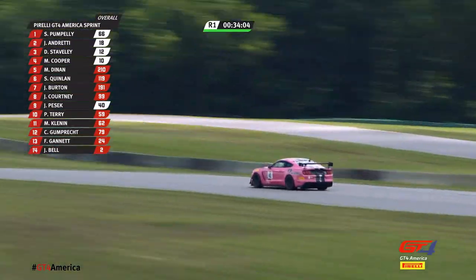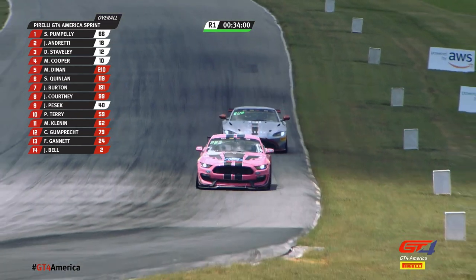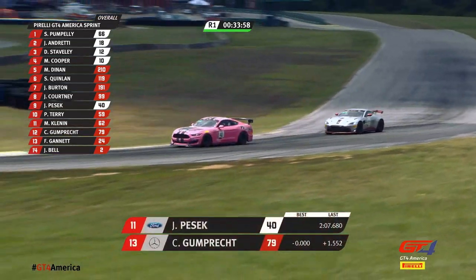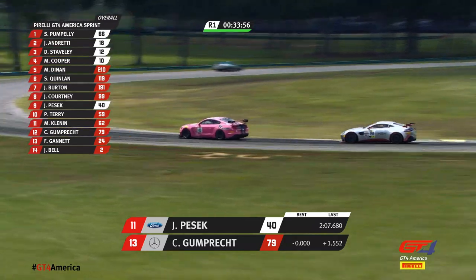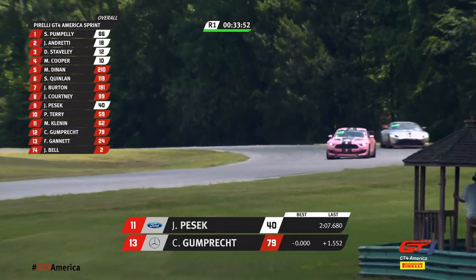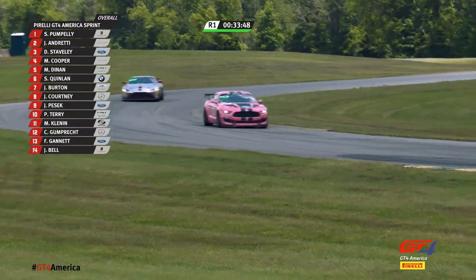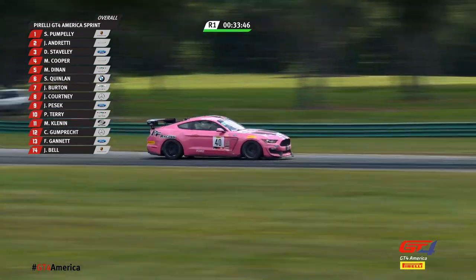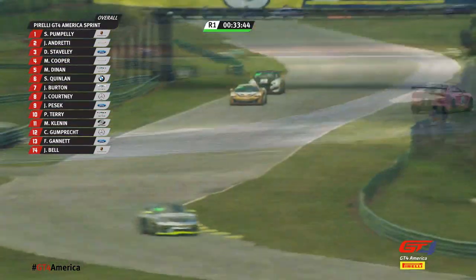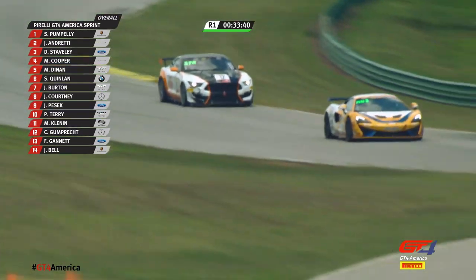On that lap, when Gumprecht had that little bit of a bobble, he set fast lap in the AM category, or one of the fastest laps, 56.9. So that was a great lap. Terry has a 56.9, but Courtney right now is a 56.6 in the AM category. Hugely important for next race. Yeah, very much so. And the team will be keeping you up to speed on that.